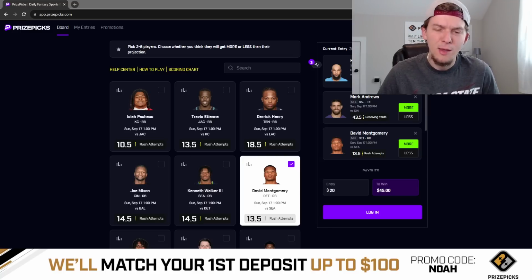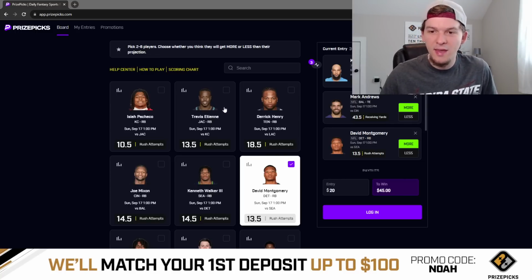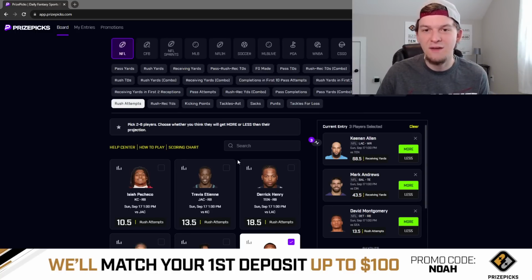You don't really find -145 props too often on Prizepicks. So when you do find them, you have to take advantage. So this is the next play I like. Dave Montgomery, more than 13.5 rush attempts.